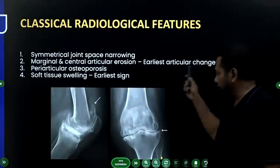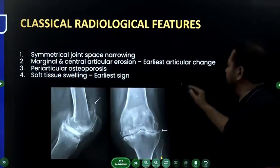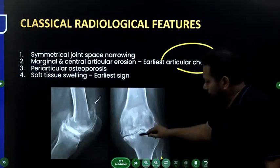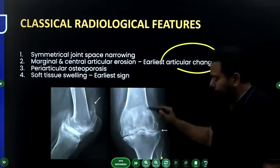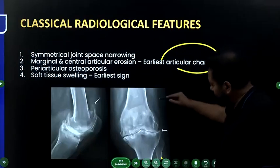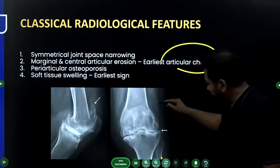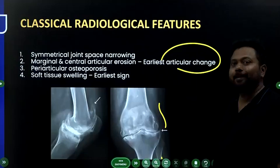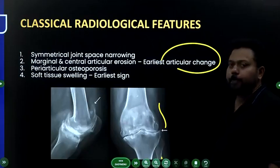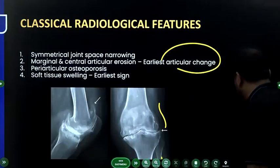Marginal and central articular erosion is the earliest bony change. This is marginal, this is central. Bony erosion is the earliest articular change. Periarticular, just around the articular surface, it will go for osteoporosis. Periarticular osteoporosis is a feature. Soft tissue swelling: if you see the X-ray, don't think it will show only the bone. When you have a good X-ray and a good eye, you can see the soft tissues also. Soft tissue swelling will be there, and the book says that's the earliest radiological feature of rheumatoid arthritis. Symmetrical joint space narrowing, marginal and central articular erosion, periarticular osteoporosis: these are the classical radiological signs of rheumatoid arthritis.